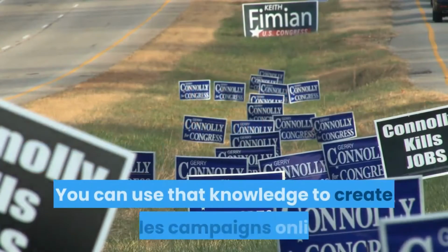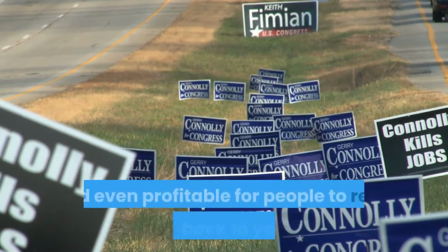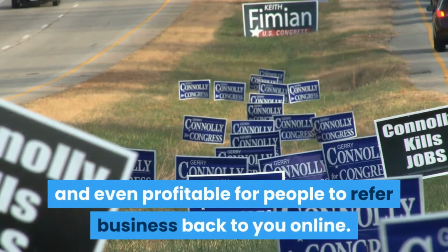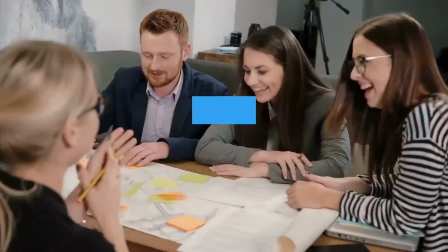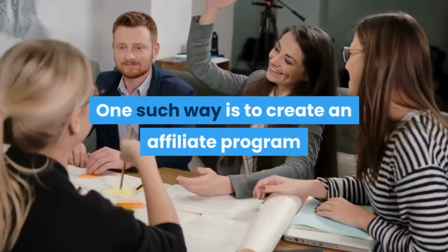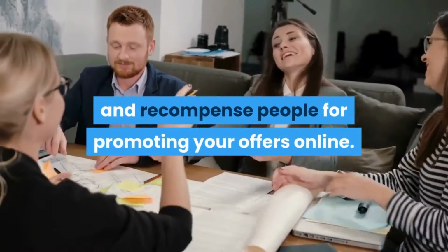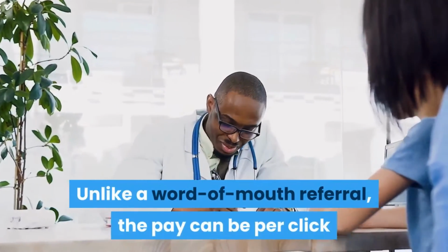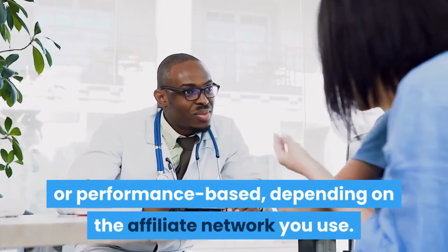You can use that knowledge to create sales campaigns online that will make it easy and even profitable for people to refer business back to you online. An army of affiliates. One such way is to create an affiliate program and recompense people for promoting your offers online. Unlike a word-of-mouth referral, the pay can be per click or performance-based, depending on the affiliate network you use.